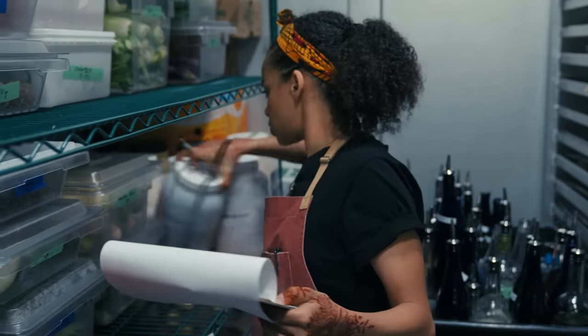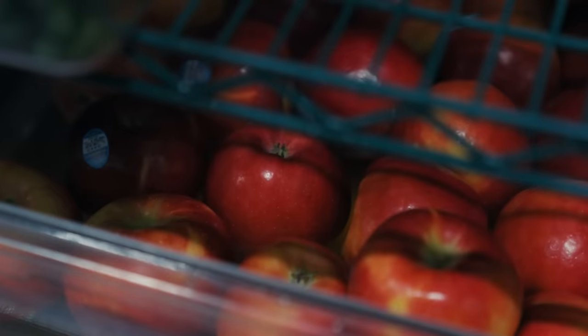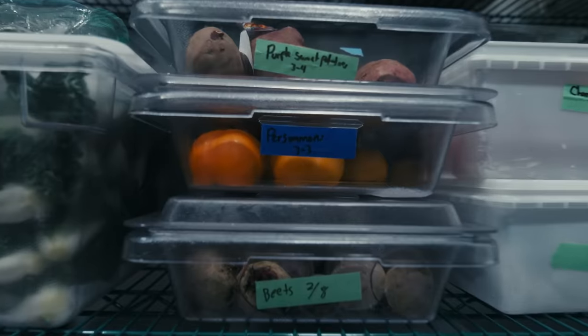Shallots, cipollini onions, red pearl onions. All right, great, great, great. So a lot of this is a guessing game. I'm not over here actually counting every single potato because that would take me forever. I do a lot of eyeballing.